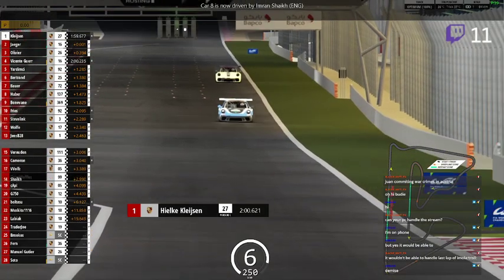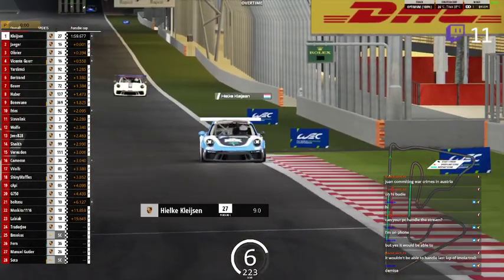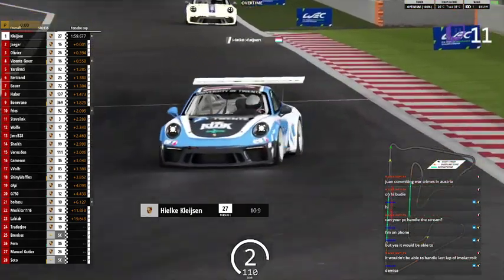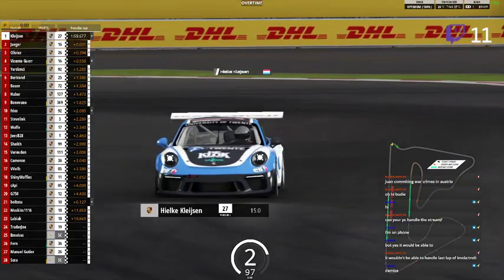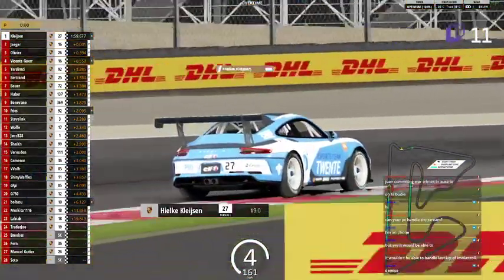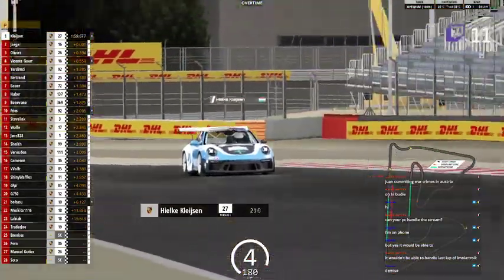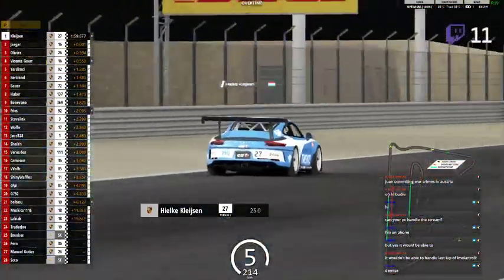This is the first round, of course. Next round is next Saturday, where we go to Zolder. Then we take a 1-week break and come back on the 5th of February for Road America. And then a driver's vote that's currently between Hockenheim and Chang. Then another 1-week break. Round 5 is on the 26th of February at Mid-Ohio, with the final round at Bathurst on the 5th of March.